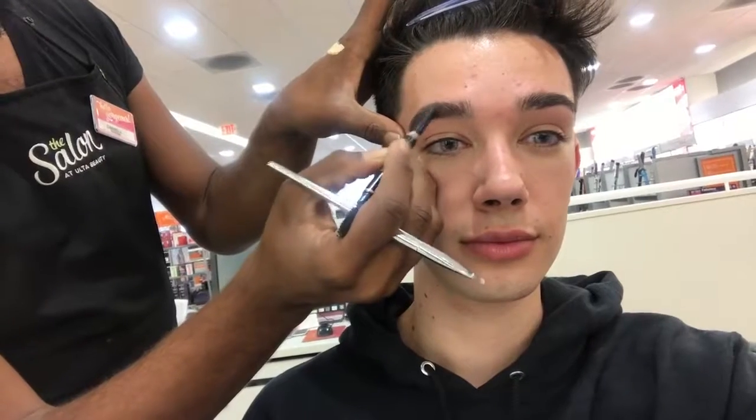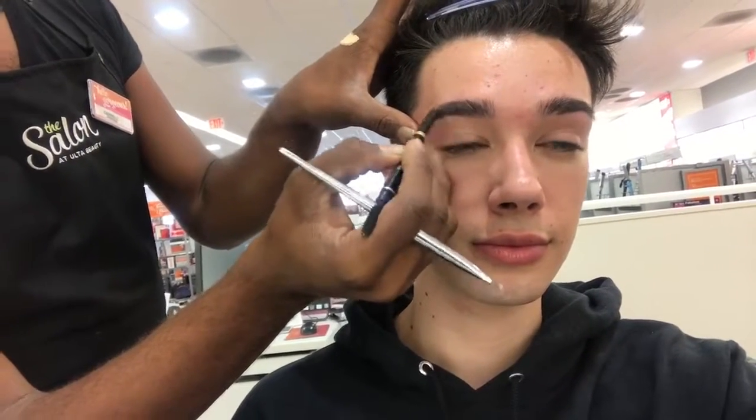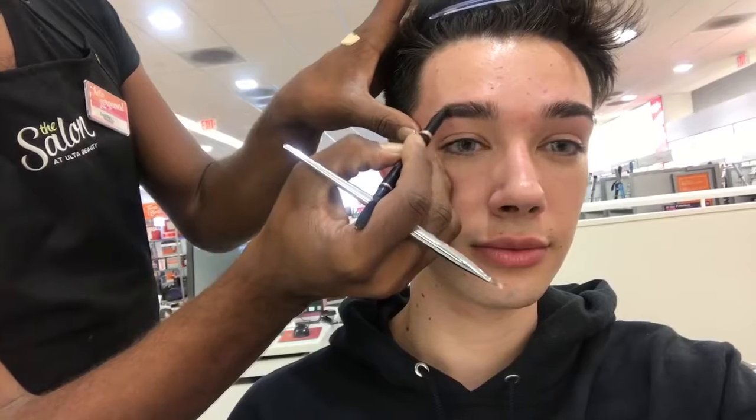After the primer was all set in place, he went in and used the Anastasia brow definer to start defining and slaying my brows. Looking at the brows in the mirror, I really like the shape that my artist went with. I feel like they are arched the way I like them, the tail isn't too long, and they have a nice shape to them.